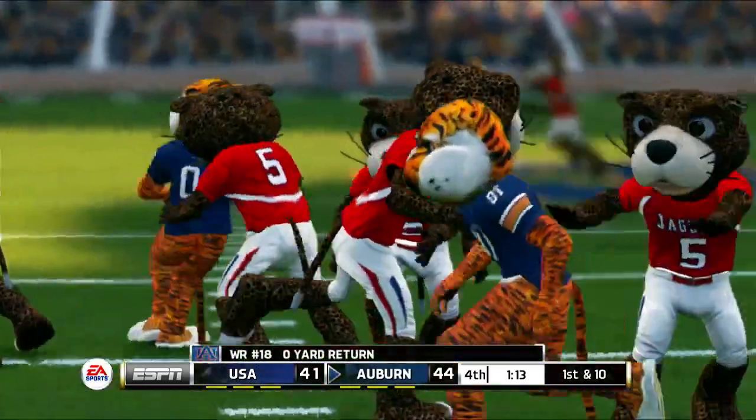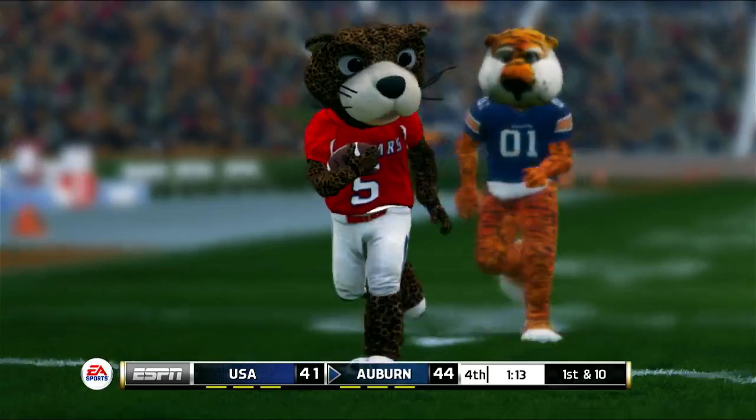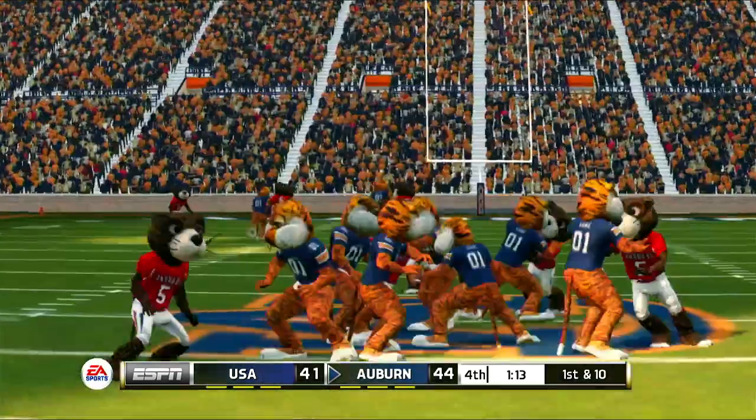What an offensive flurry here in the fourth quarter, Herbie. Man, I can barely catch my breath. Neither one of these offenses can be stopped.